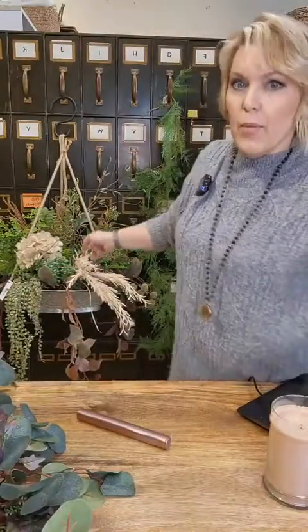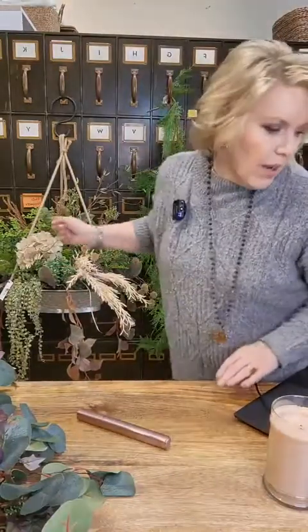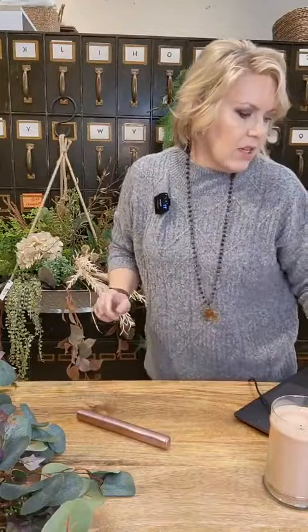Behind me, you're going to see a beautiful addition to natural surroundings. And that's a new arrival that the gals have put together.